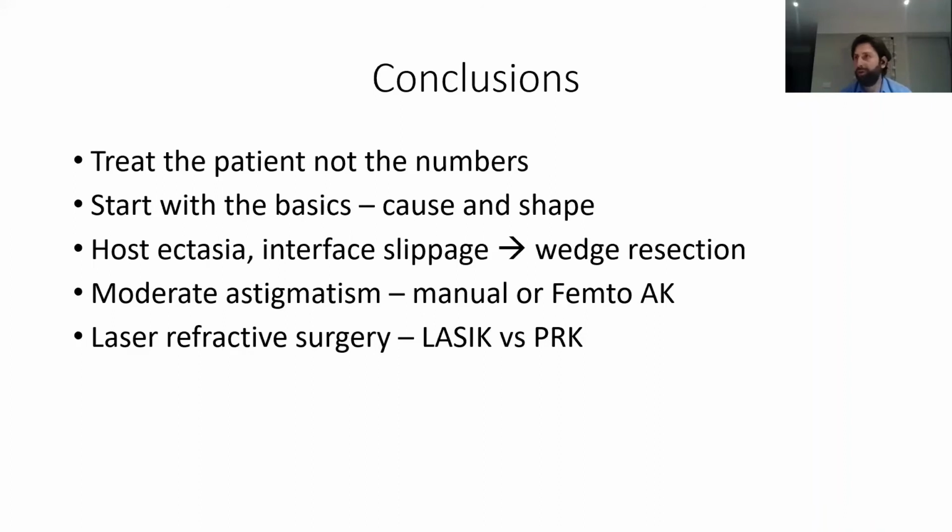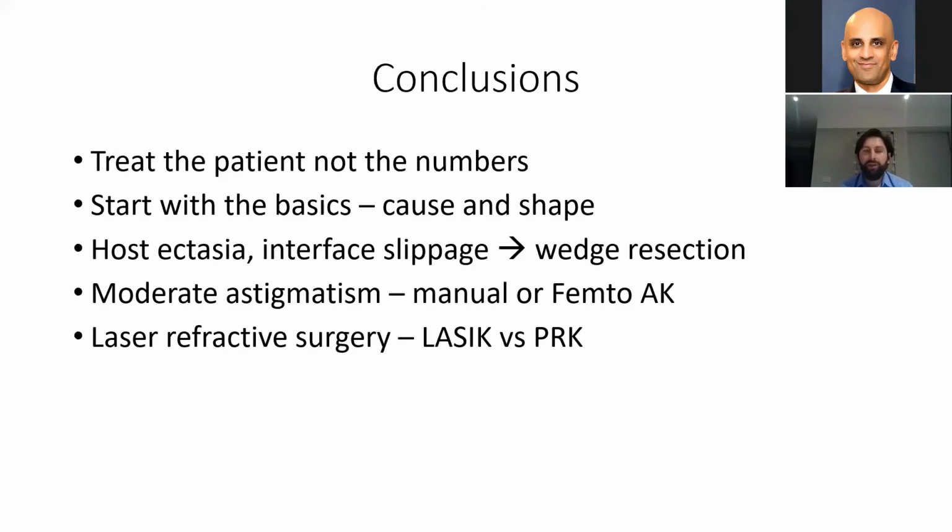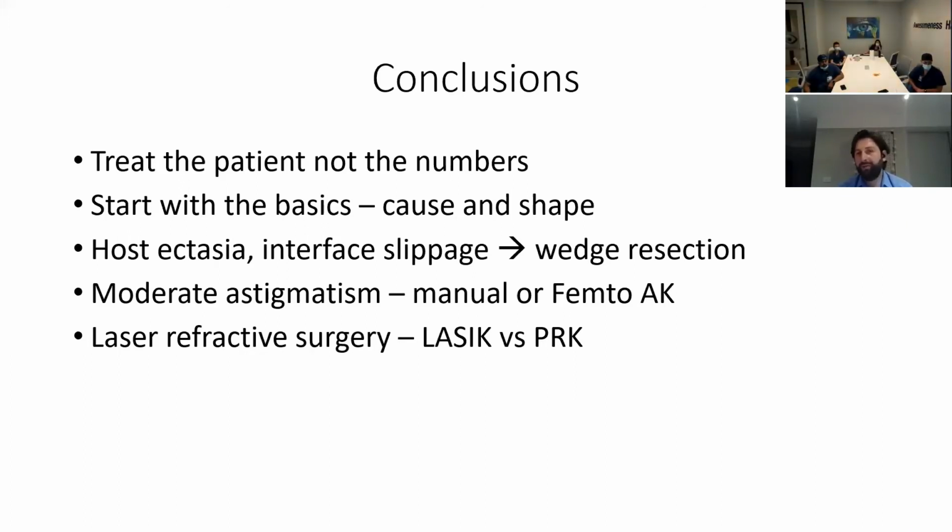There's no point going for arcuate keratotomies. In this case, you have to remove unhealthy stroma. So wedge resection or DALK over PK is a great option. In a moderate amount of astigmatism, manual or femto AK could work well. In the other patients with stable graft host interface, laser refractive surgery provides great tools such as LASIK, preferable to PRK due to associated post-treatment scarring.